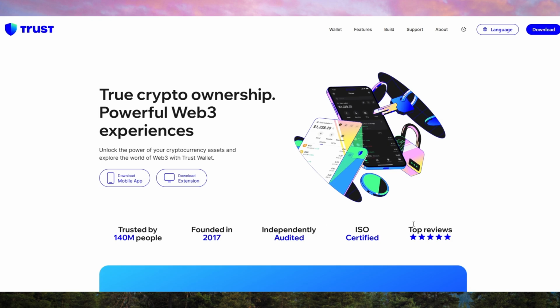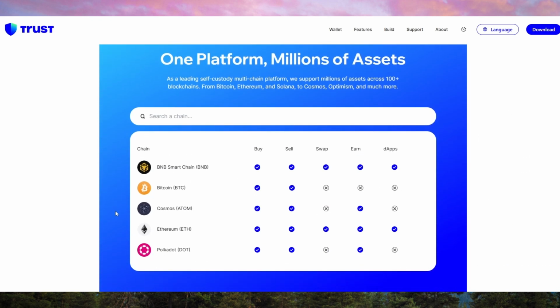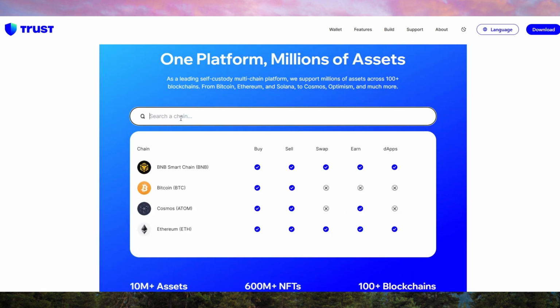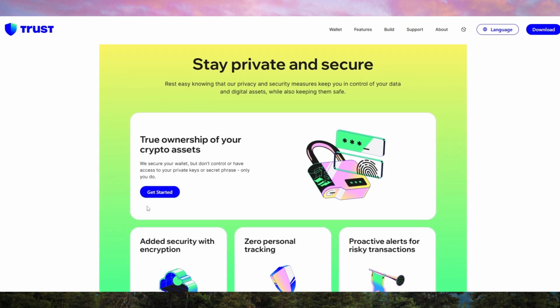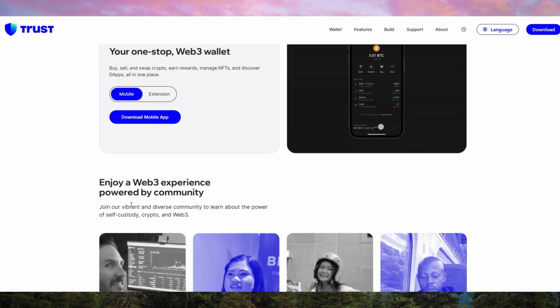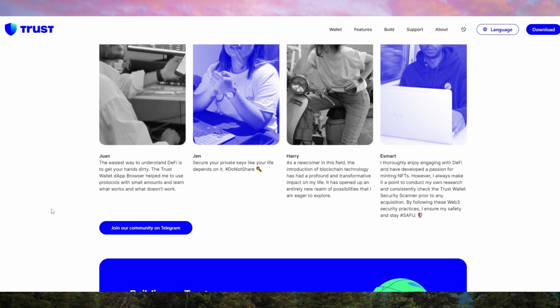Let's break it down. Trust Wallet is a decentralized, non-custodial wallet, meaning you control your private keys and funds. It supports a wide variety of cryptocurrencies, including major coins like Bitcoin, Ethereum, and Binance Coin, as well as ERC20, BEP2, and BEP20 tokens. Trust Wallet's main selling point is its user-friendly interface and direct integration with decentralized applications, DApps, and decentralized finance, DeFi protocols.